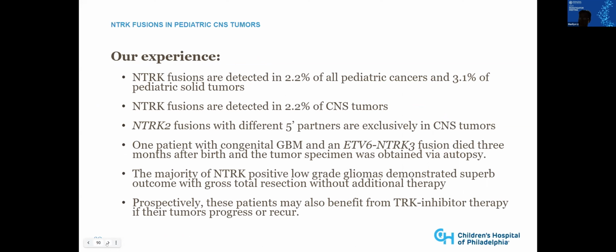In the brain tumor, I just said 2.2% of the CNS tumors with NTRK fusions, and NTRK2 fusions are exclusively found in CNS tumors in our cohort. We do have one patient with NTRK3 fusion. Unfortunately, we didn't test this patient early enough. We only got the autopsy specimen to identify this fusion. However, there are reported cases of patients with high-grade brain tumor who responded well to TRK inhibitor.